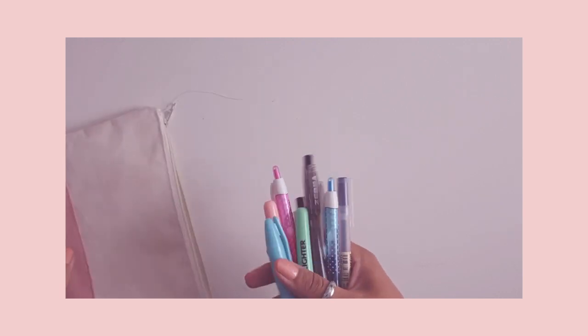Now, don't think that I'm a hoarder or anything like that, but this wasn't the only pouch that I bought.